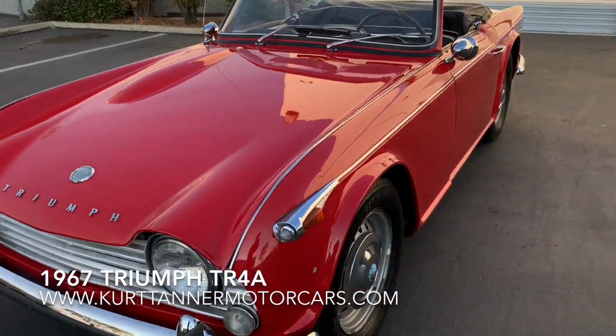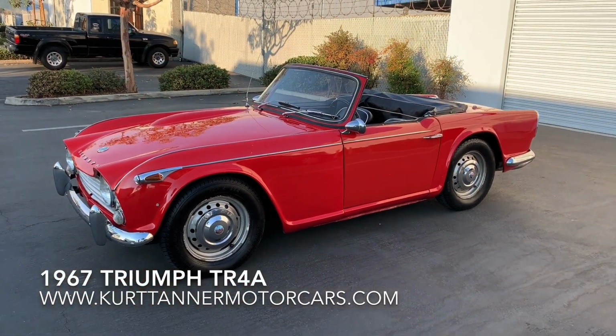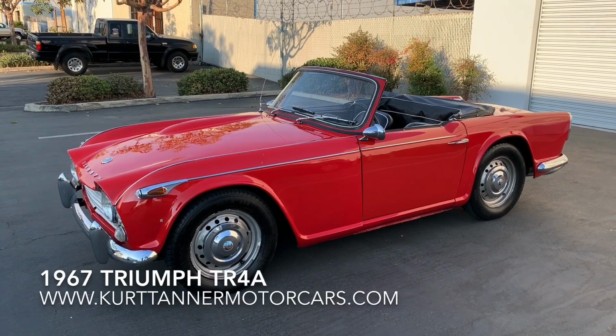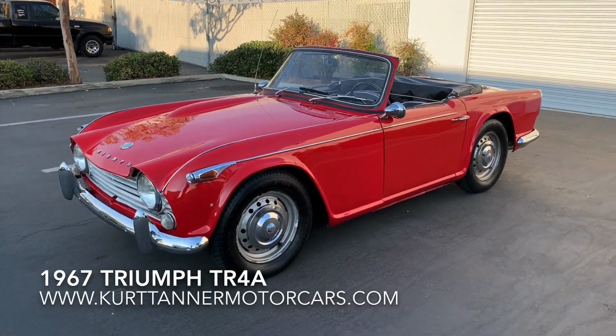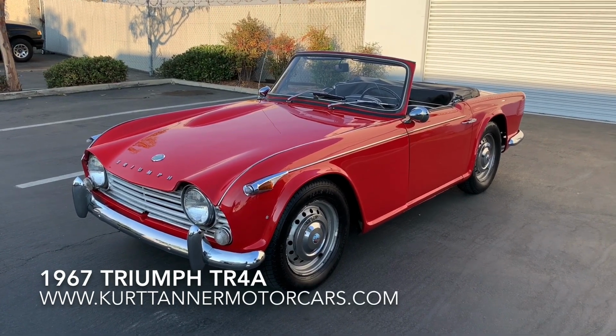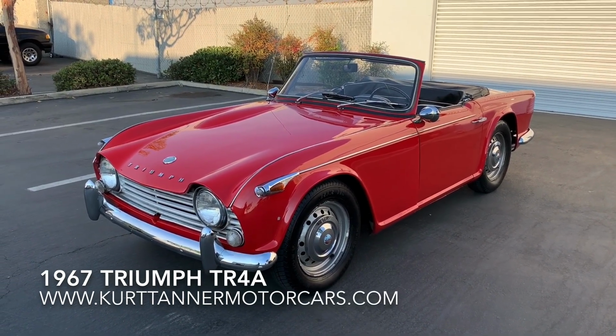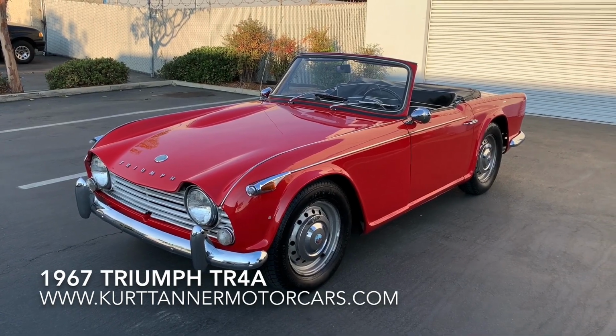So, yeah, lovely driver, turnkey, final year production, 1967 Triumph TR4A IRS. It's 4-speed with disc wheels. It's finished in signal red with black trim and weather equipment.